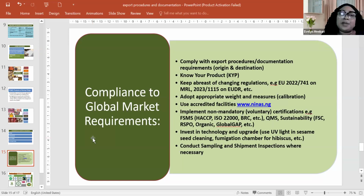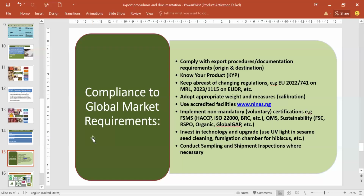So it is very, very important for us to comply with global market requirements because it is an international trade. So we have to comply with export procedures and documentation requirements. You know your product, KYP. The bank will say know your customer. But in this business we are into now, you have to know your product. If you are into the export of, let's say, processed cassava or cassava flour, you have to know the product very well. You have to go an extra mile to know everything about the product, know it at the tips of your fingers.